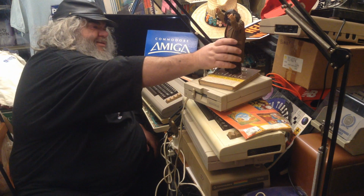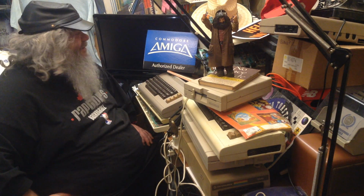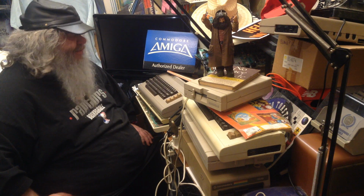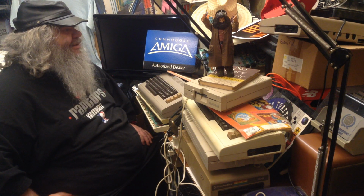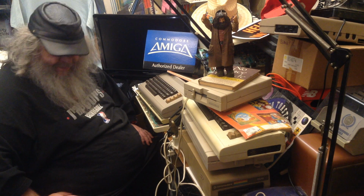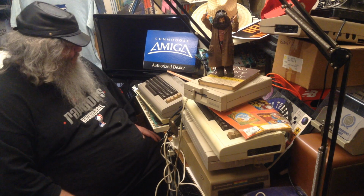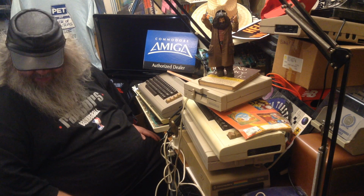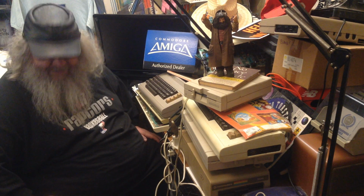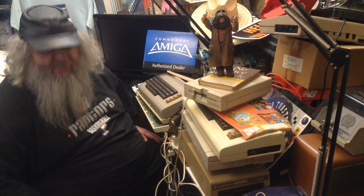So as you may have noticed, my efforts to tidy up and clear this off have not gone well. But they will go well. They just haven't gone well as of yet. They will. Anyway, what I am about to do, or try to do with all this stuff here, is I found a box. I did. And in that box were a number of things.